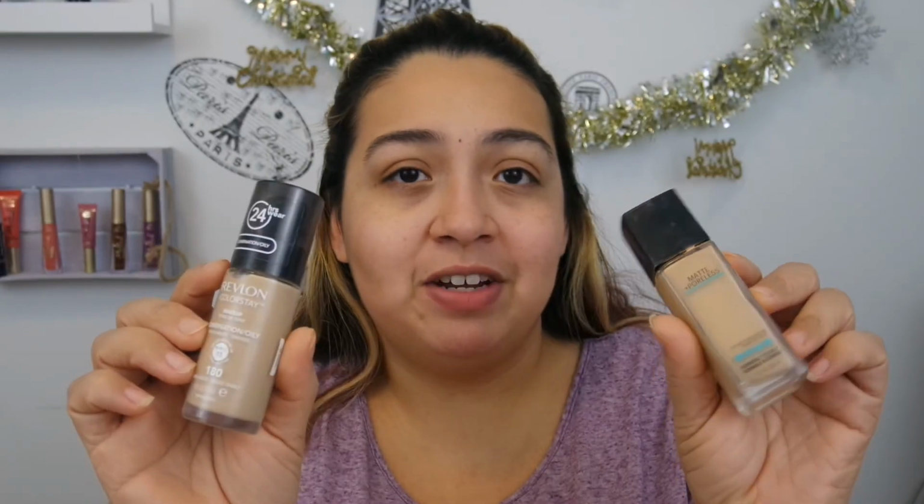I've showed you what I've been using, but I still haven't found one that I've absolutely fallen in love with. The Revlon Color Stay and Maybelline New York Fit Me foundation, these are my favorite at the moment. I've tried a few different ones. I've tried some higher end brands. Those are just my favorite at the moment, but I'm not in love with them. So it'll just take some testing to figure out which foundation is going to work for you. Like I said, just because the color matches does not mean it's going to be the foundation that you like.